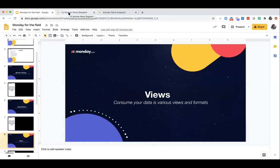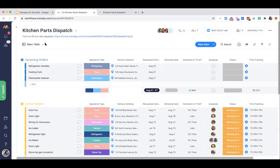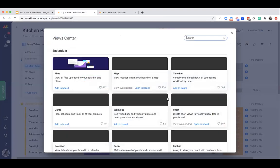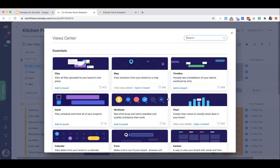various board views. Just to level set, in case you're not familiar with what board views are, this is our main table view, okay? It's kind of the basic structure of monday.com. However, we have a views center that can be found right here by clicking on more views that will show you all the different views of how you can slice and dice your data.